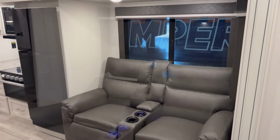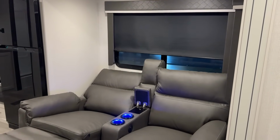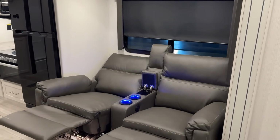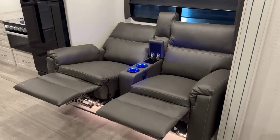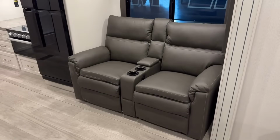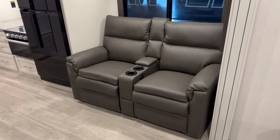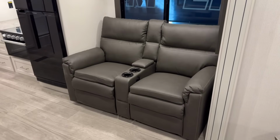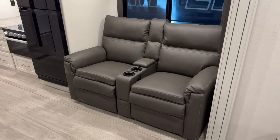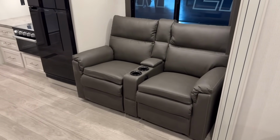I don't know if you've noticed, but if we look over here, take a look at that big window. You see how you do have blackout roller shades there. And your theater seating has updated a little bit this year. For the most part, it's still a ripcord theater seat. I do like the cup holders though, but it does have a heat and massage feature included into it, which a lot of builders in travel trailers, frankly, even a lot of builders in fifth wheels don't do. So neat little detail there.